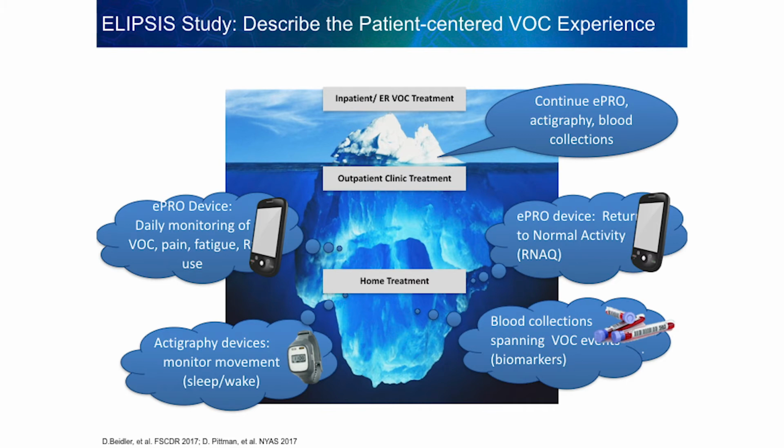So let me go back to our original iceberg. Now what we have is daily EPROs, so that we're monitoring pain, fatigue, functionality, drug use, and daily activity. We are now introducing an actigraphy monitor if we want to see how they're moving on good days versus bad days and the transition from those days. And we're also doing longitudinal blood collections, which I'm going to talk about in a minute, that span the VOCs. We're trying to get blood before, during, and after these crises to see what is really going on in the circulation that is either causing or a result of the VOCs.